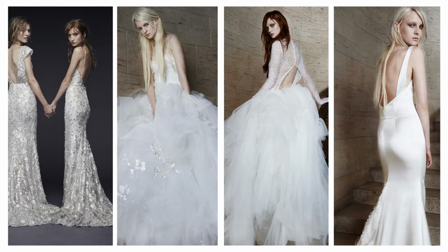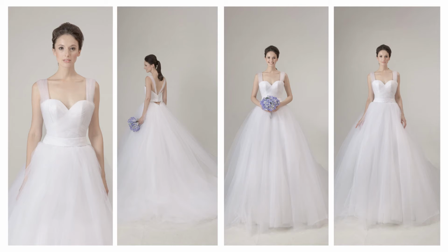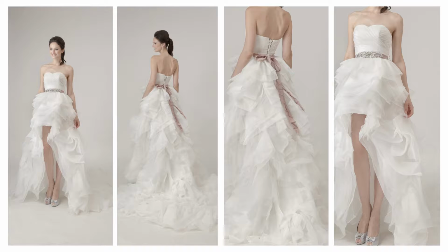You see, for the first part of Vera Wang's gown collection, it's like back details, back designs. She used a lot of tulle, some layering, the softness of the dress. So our collection is quite similar, with this ball gown looking dress. Basically, the trend is like that.